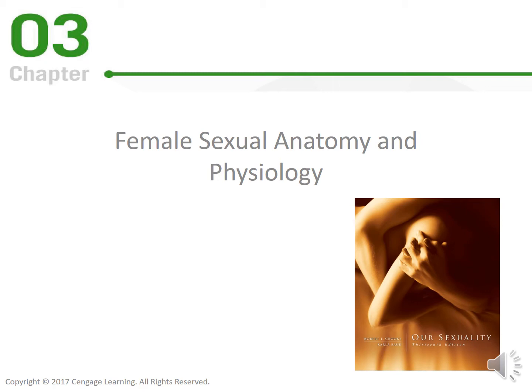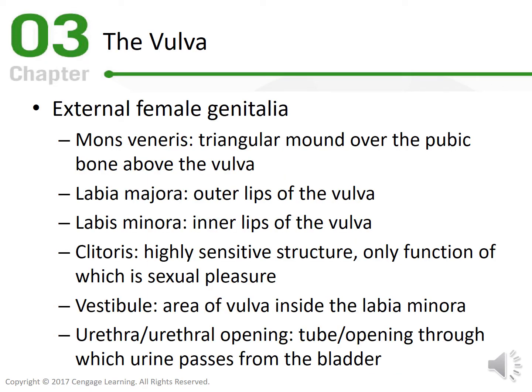Female Sexual Anatomy and Physiology. The vulva. This is the external female genitalia. The mons veneris is a triangular mound over the pubic bone above the vulva. The labia majora are the outer lips of the vulva. The labia minora are the inner lips of the vulva.